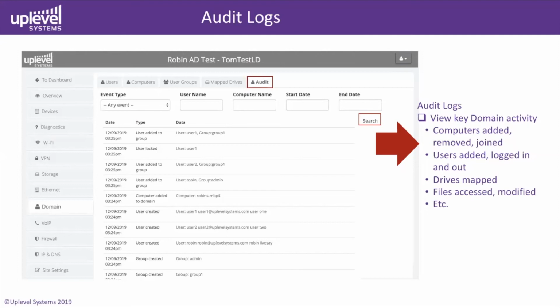Of course, since there are a whole variety of different kinds of audits, we provide search facilities so that you can say, I'd like to see all the computer joins, and then click on that event type and give it some filter parameters, and off it goes.